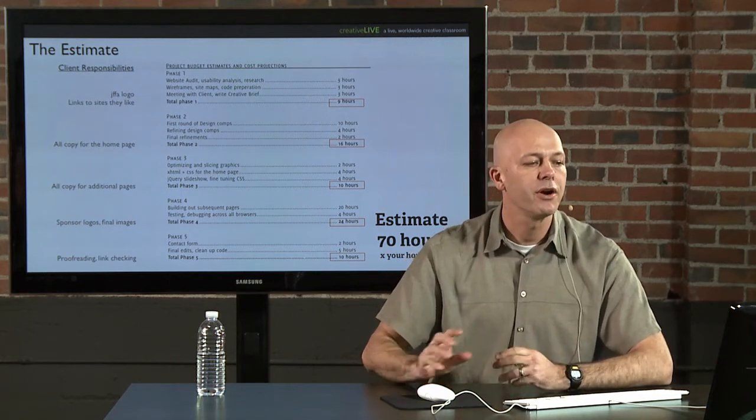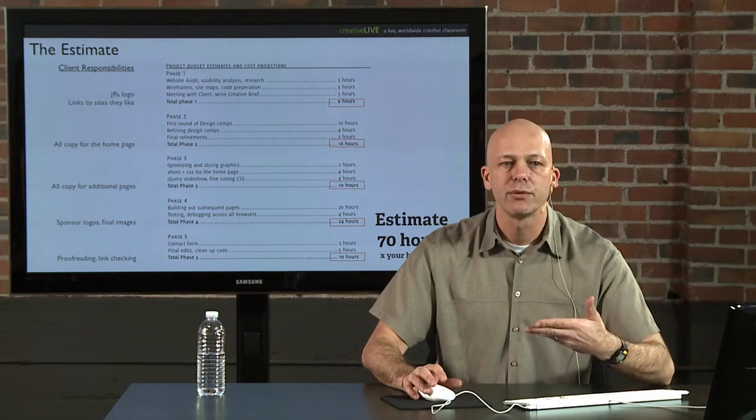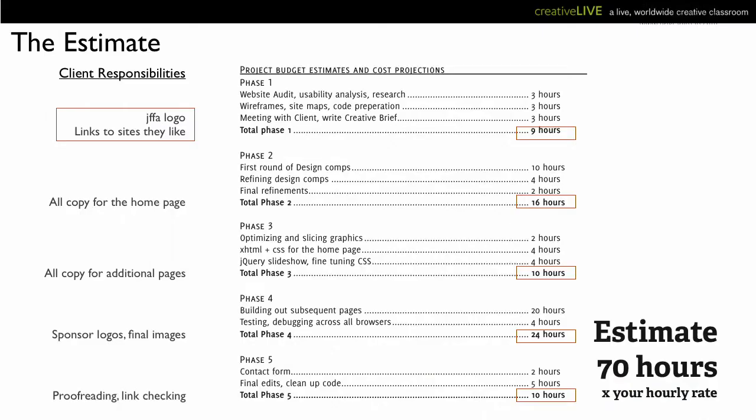So running parallel to that, and this is the process I would recommend you work with your clients: as I'm doing this in week 1, I want them to make sure that they give me their logo or any pertinent materials, maybe hex colors, maybe a style guide, maybe fonts that they want you to use, anything that you absolutely need to get started on design. Make sure that the client gives that to you.